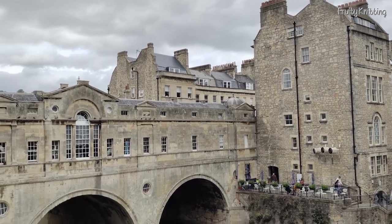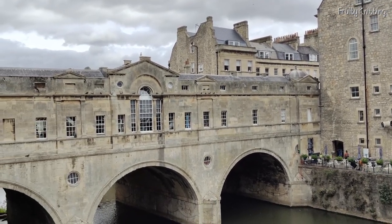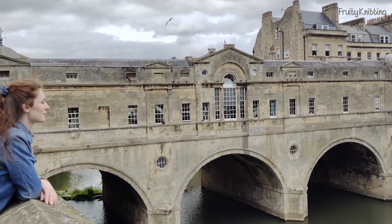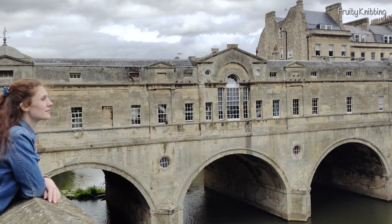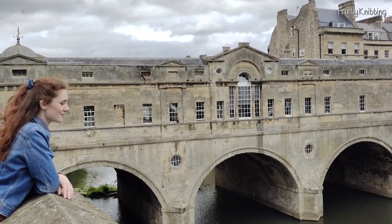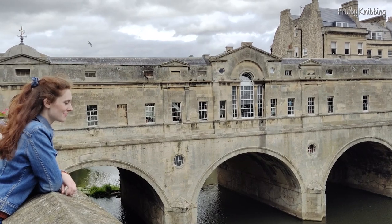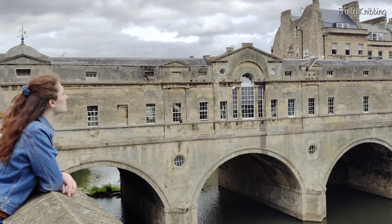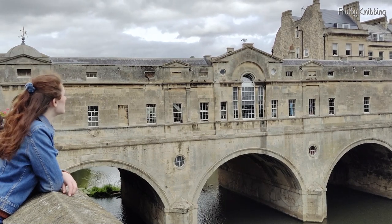This is the famous Pulteney Bridge, built in 1774, and it crosses the River Avon in Bath. It's a World Heritage Site, and it's one of only four bridges worldwide to have shops across its entire span on both sides. So when you're crossing the bridge, it just feels like you're walking along another pretty street because you don't get a view of the water.